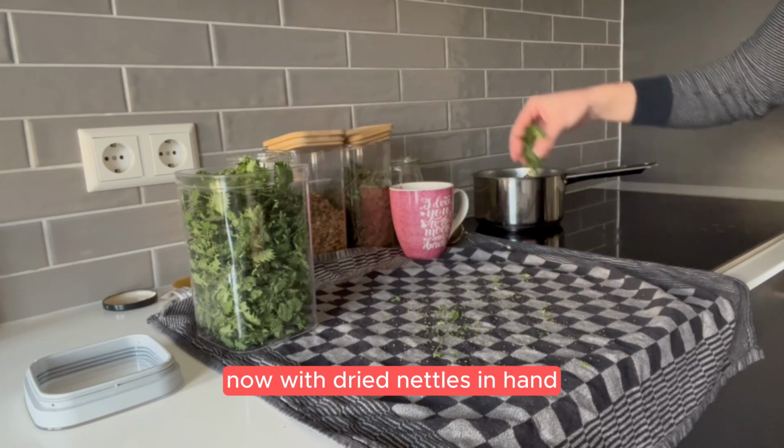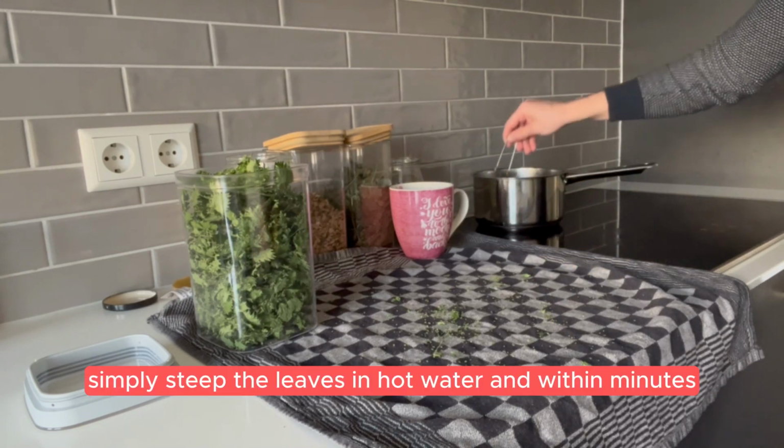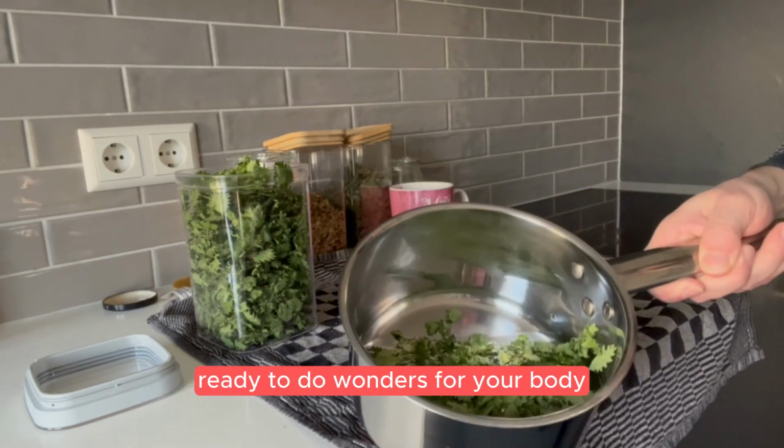Now, with dried nettles in hand, it's time to brew up the magic. Simply steep the leaves in hot water, and within minutes, you have a cup of tea that's rich in vitamins and minerals, ready to do wonders for your body.